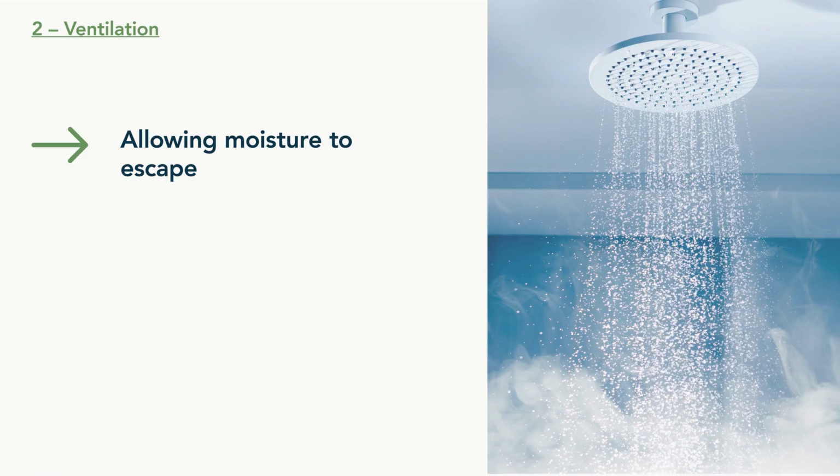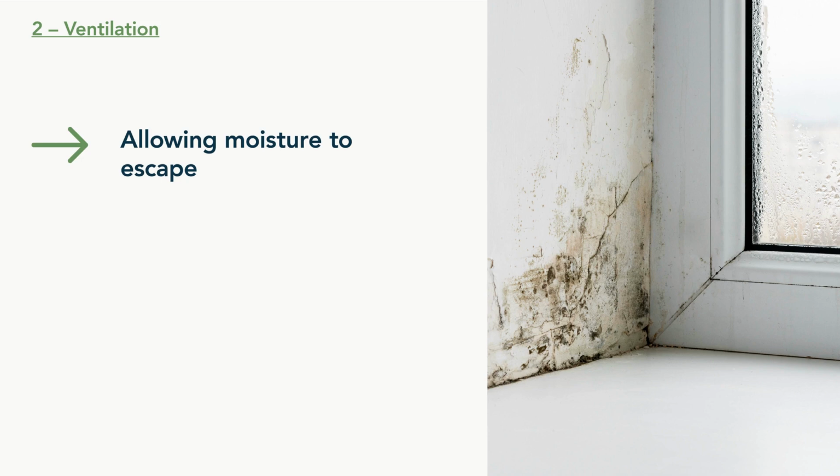Allowing moisture to escape. We create lots of moisture in our homes through breathing out water vapor, drying clothes, and creating steam through cooking and bathing. It's important that all this moisture can leave your home, otherwise it can cause condensation, dampness, and mold. Installing the correct amount of ventilation through bathroom and kitchen extractors is essential for a healthy living environment.